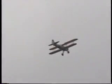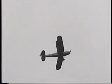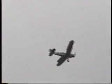And high above, we saw the Stearman making a pass. Here comes that French Storch biplane. That's actually a nice rare sight. It's a nice place to be in a biplane today. And from the left to the right, here comes that other PT-26, that Fairchild design.